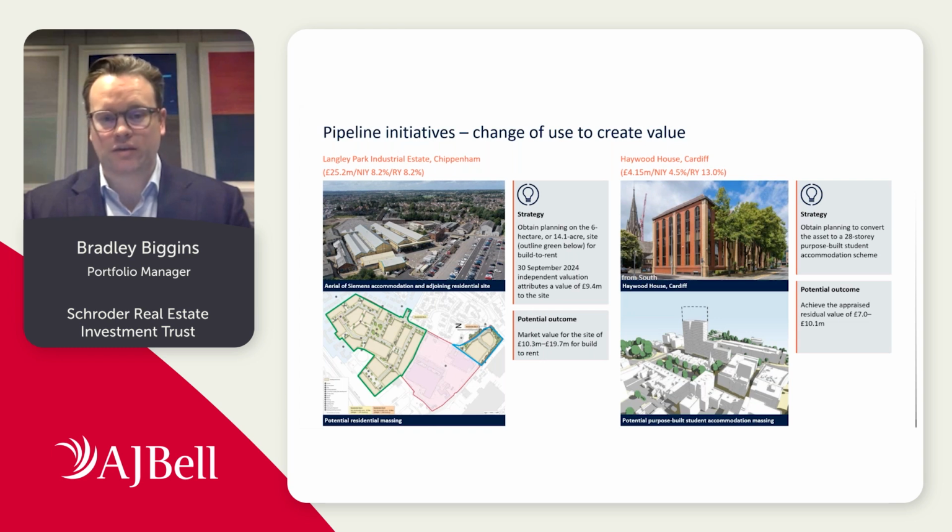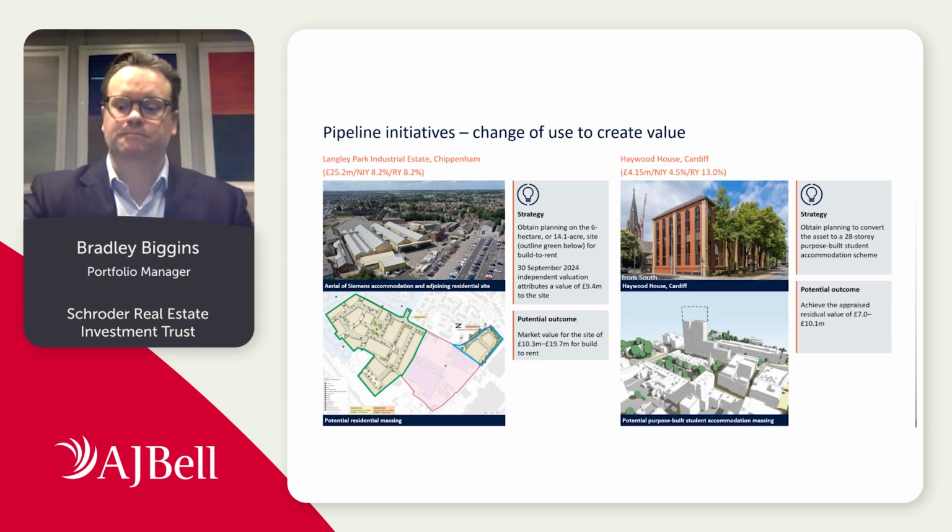On the right-hand side, we show Hayward House, which is an office in Cardiff. Really strong student demand in Cardiff, and we're in the process of seeking planning permission for a change of use to purpose-built student accommodation, where we could build a tower up to 28 stories, which would increase the value of the asset or the site from 4.15 million to potentially 7 to 10 million.